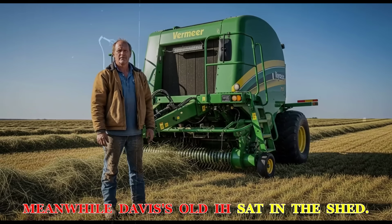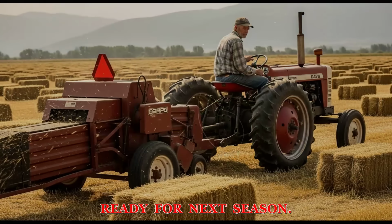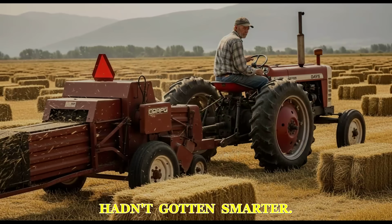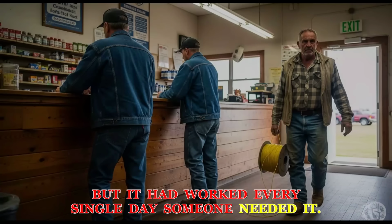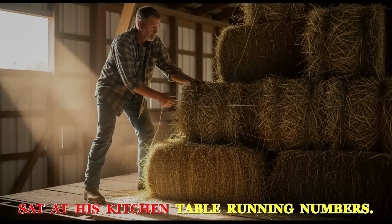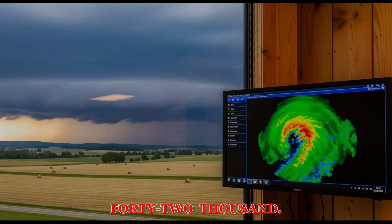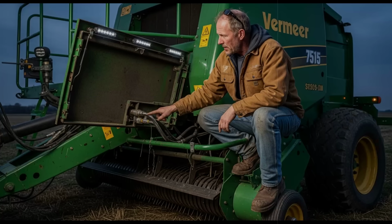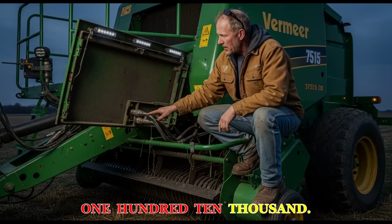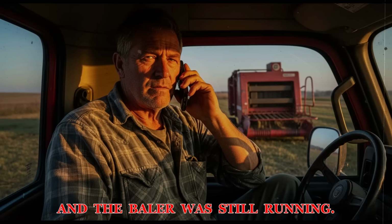Meanwhile, Davis's old IH sat in the shed, greased, serviced, ready for next season. It hadn't gotten faster, hadn't gotten smarter, hadn't changed at all, but it had worked every single day someone needed it. Winter came. Davis sat at his kitchen table running numbers. Income from hay sales, $42,000. Income from custom baling, $68,000. Total, $110,000. Best year he'd ever had, and the baler was still running.